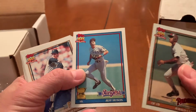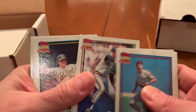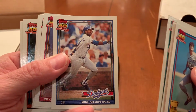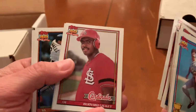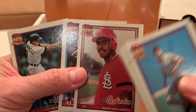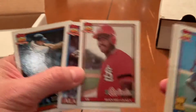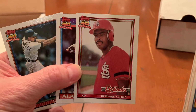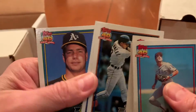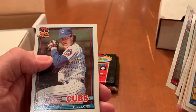Gerald Clark, Jeff Houston Gold Cup card, Jose Canseco, Bob Patterson, John Burkett, Mark McGwire, Mike Sharperson, Rex Hubler, Bernard Gilkey. I always used to get him on my fantasy team back in the 90s. Usually it was a decent mix of speed, average, and power. All-Star Alan Trammell, the base card Alan Trammell, Jim Gantner, Kurt Young, Eric Davis, and Bill Long.